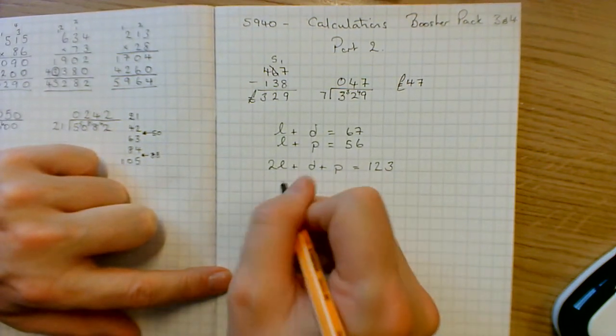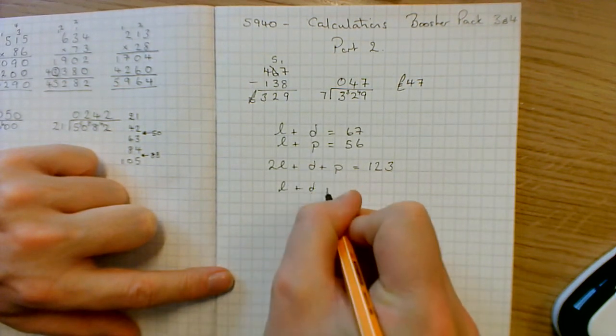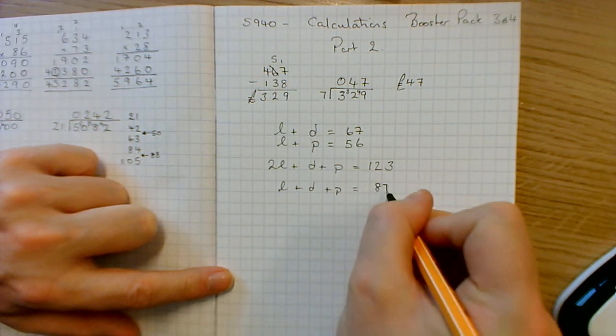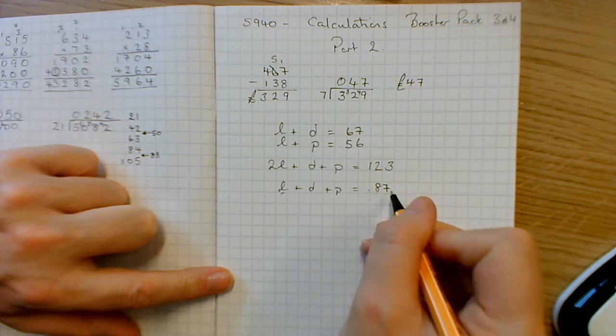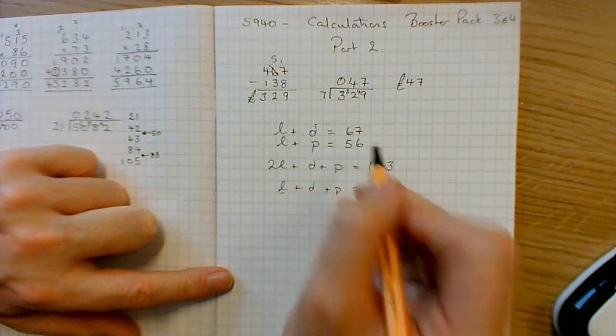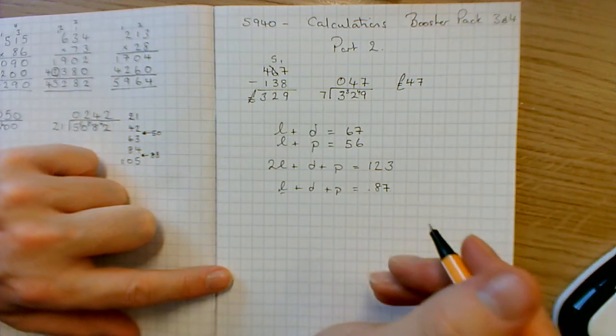And then I know that the number of liras plus the number of drachmas plus the number of pesetas has got to be equal to 87, so I'm told that in the question. So all the coins added together give me 87. The liras and drachmas, that's 67, liras and pesetas equals 56. And like I say, you might do this in different ways.